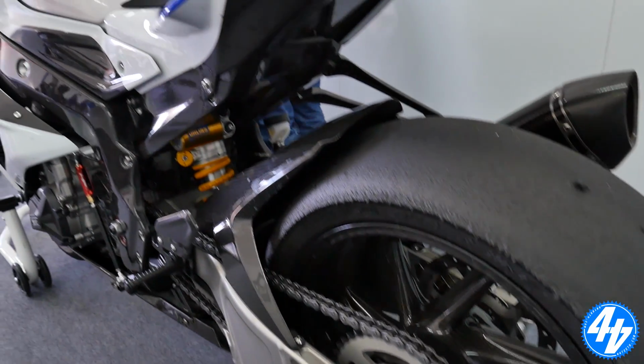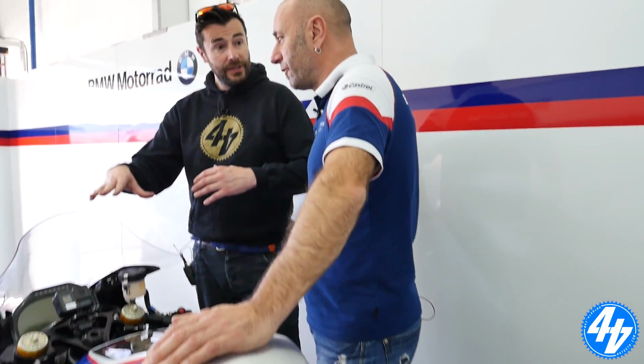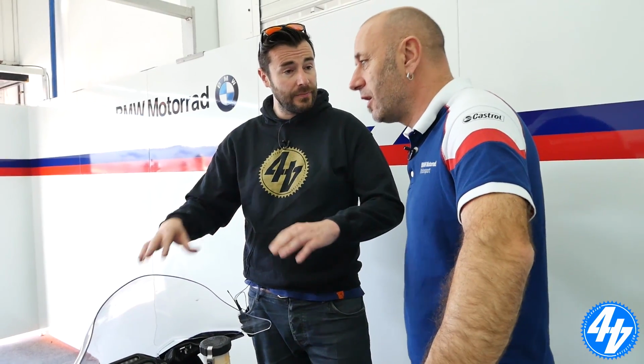Would these wheels fit a stock S1000? No, they don't fit. They have different spacing. Okay, so an S1000 RR owner couldn't go with them? At the moment, no. Okay.